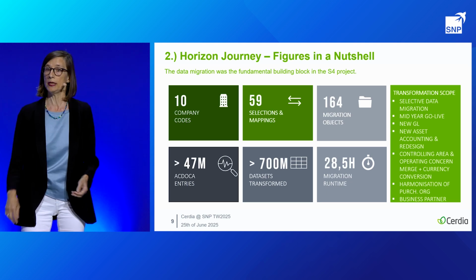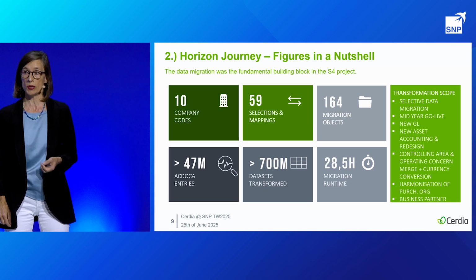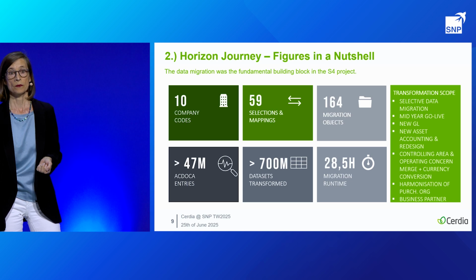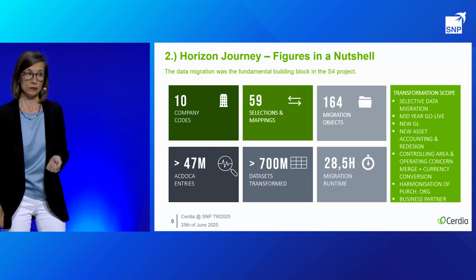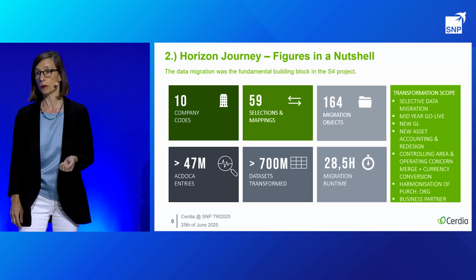Together with S&P, SAP, and All for One, we continuously optimize our runtime and put quite some effort into cut-over planning. With a total runtime of approximately 29 hours of migration time, we were able to meet our project timeline.